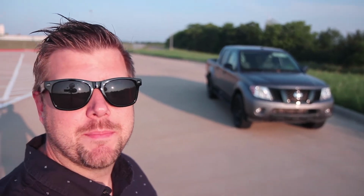So at this point, I'd normally just move on to the interior, but there's really not much to admire in the interior as well. So let's just take a second and talk about this truck. Let's just get into the meat of it. So the Frontier is the cheapest truck you can buy in America. Not this one. This one is $31,000, but you can get a Nissan Frontier for under $19,000.